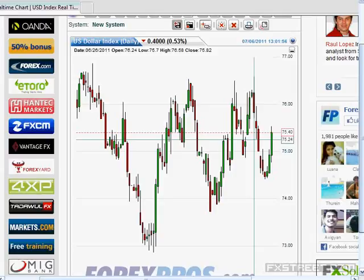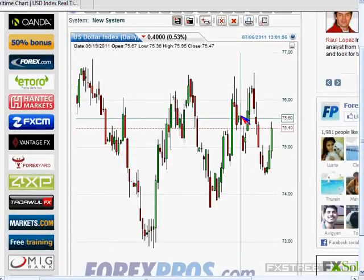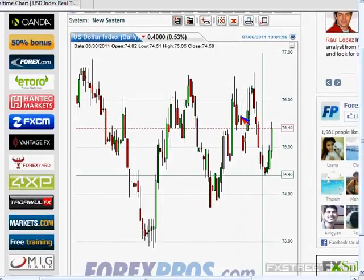Can you see it? Everyone see the U.S. dollar index chart in front of them? Can I get a Y if you can see the chart? Okay, thank you very much.